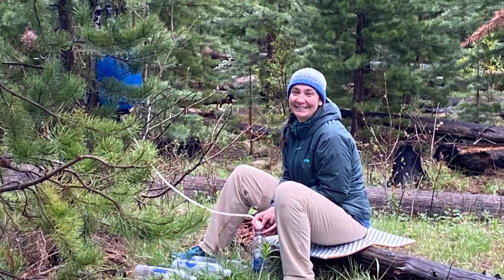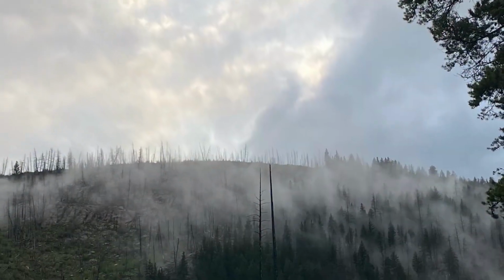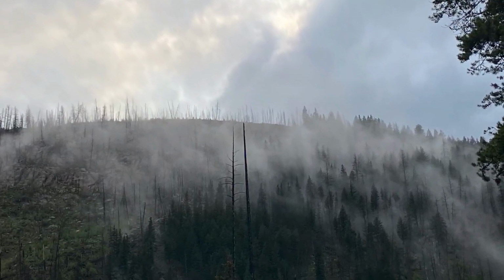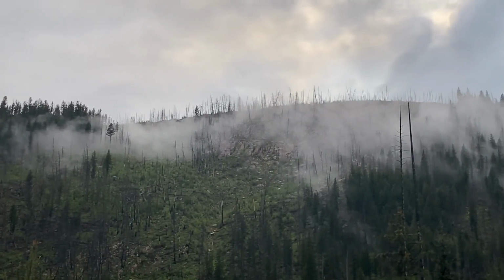After camp chores, we had a great evening in camp, enjoyed the safety of the tent through the rain of the night, but had a great night's sleep, and we were ready for another hike up river further the next day.